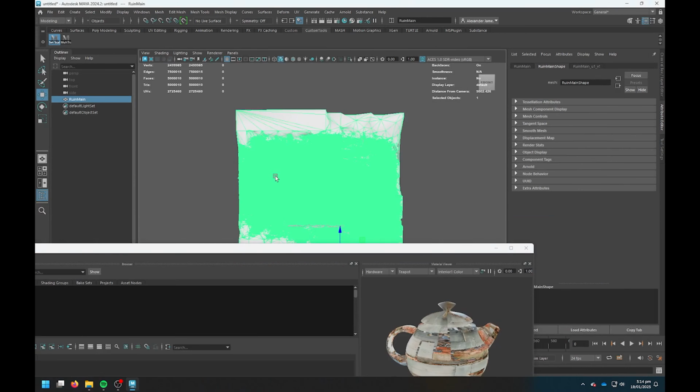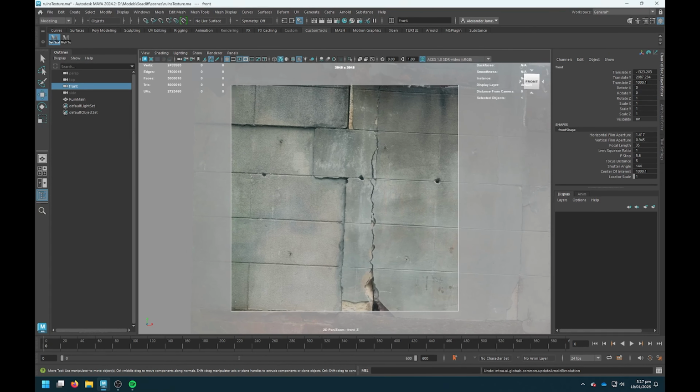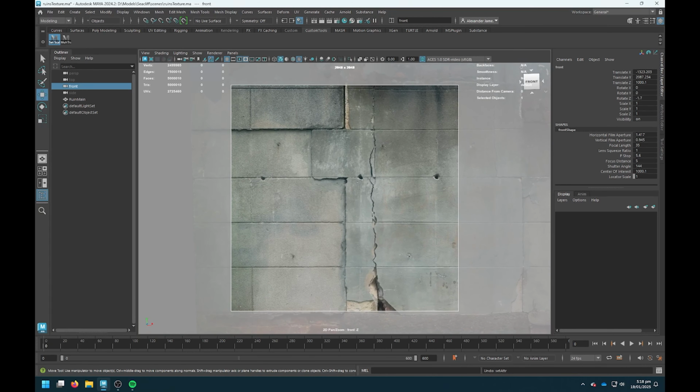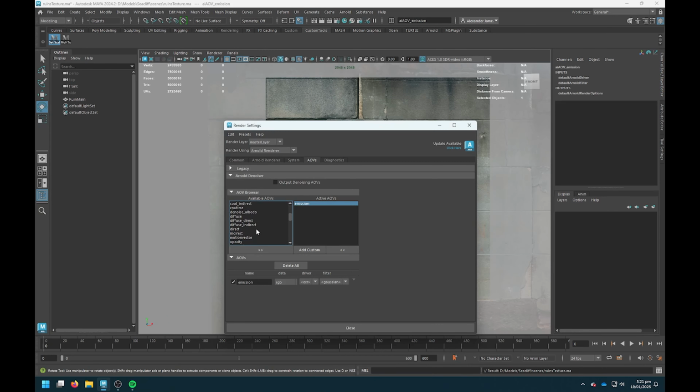I then imported this model from Reality Capture into Maya, and I set up the front orthographic camera to try and be as level as possible with the brickwork, and to try and achieve something that was at least partially seamless. I plugged the image texture into the emission, and in the Arnold render settings I set up separate AOVs for emission, normal, and depth, which essentially allowed me to render out separate images for the color map, normal map, and height map.